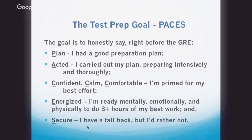But if you can go into the test center saying all of these words, you had a good plan, you acted on your plan, you're confident, calm, and comfortable, you're energized, and you're secure, you feel safe, you have a fallback, you're just putting yourself in a sweet spot to get your best score. And why wouldn't you do that? That's what you owe to yourself. No self-sabotage here. You're not going to get your best score if you can't say all of these things.